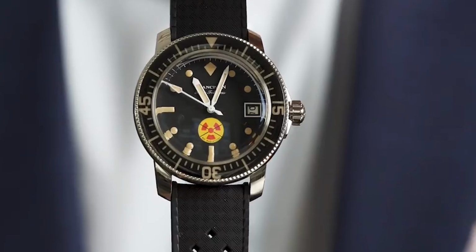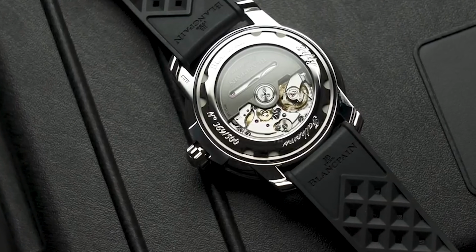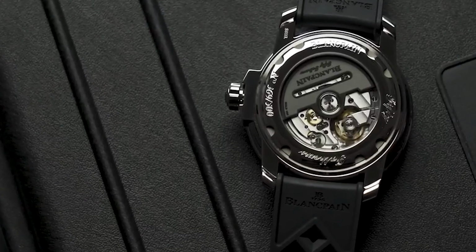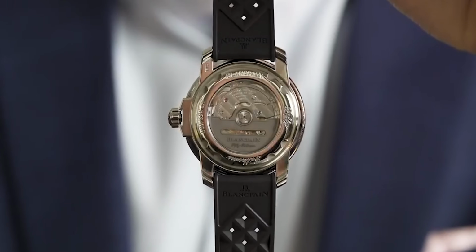Blancpain as a brand are very traditional. They're very black and white, and they've earned their name in the industry for being that way. I mean, they're the oldest watch brand in the world, not in continuous production, that goes to Vacheron, but they are the oldest watch brand in the world, so no wonder they act like that. So to have a watch with this much fun in it is just really special.